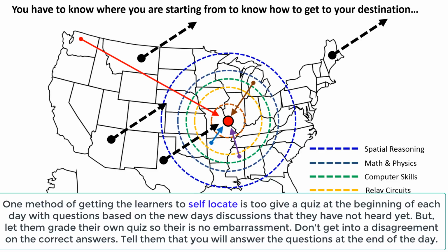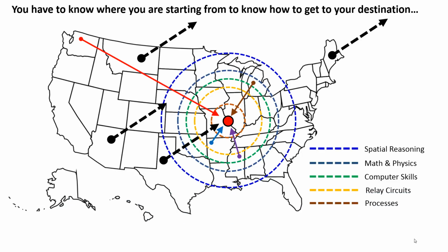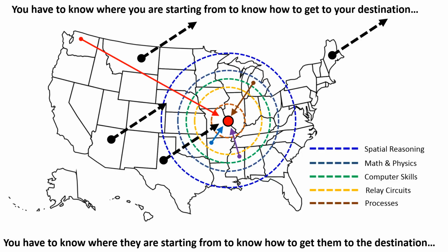Most people, they just don't want to admit what they don't know. And we're all like that to some degree. Nobody likes to look like an idiot. However, they learn faster and better if they just accept where they're at, and they're going to get to the destination quicker. So you have to know where your students are starting from to know how to get them to the destination.